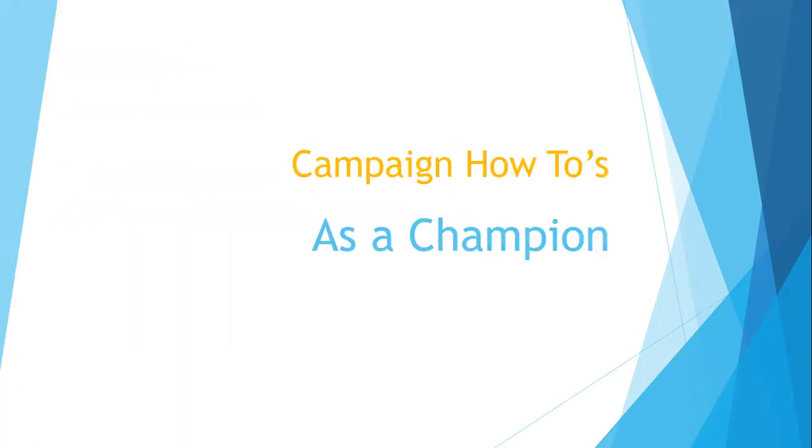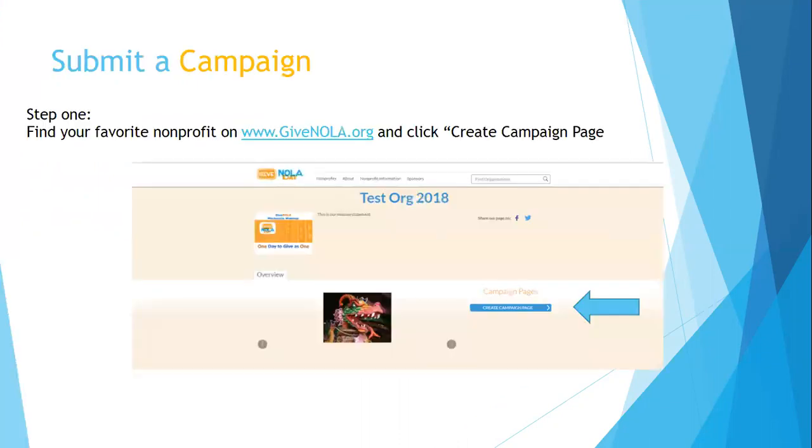So we're going to review how to set up a campaign as a champion. You'll want to find the nonprofit you'd like to support on GiveNOLA.org. Once nonprofits have completed registration, they're visible, and you can find them by searching here on GiveNOLA.org, or if you're working with a nonprofit, they might send you the direct link to their profile page. Then what you'll want to do is click down here on this Create Campaign page.